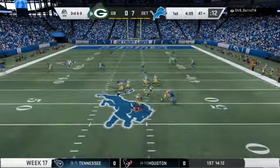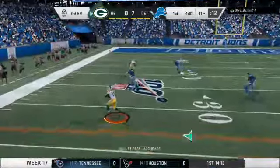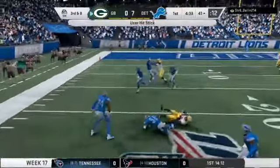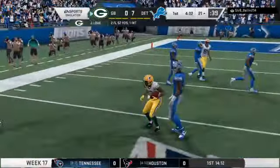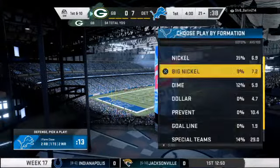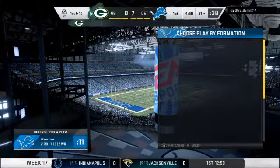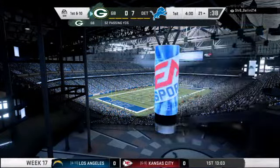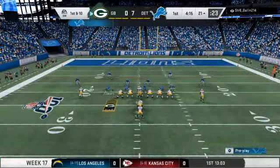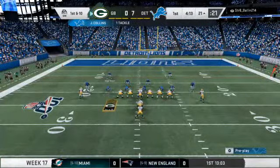From the gun, Love. Finding Gabriel, complete. He'll get this one down near the 20-yard line, just shy of the 20. First time these two have hooked up this afternoon, and it's a first down. First down, Packers. Here we go. It's together. 54. We own it.